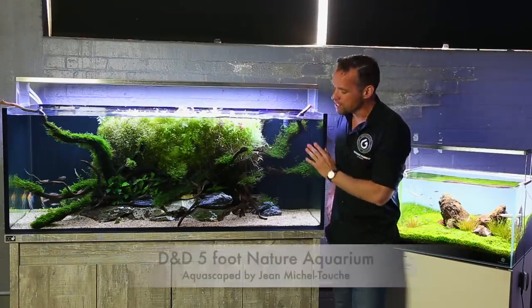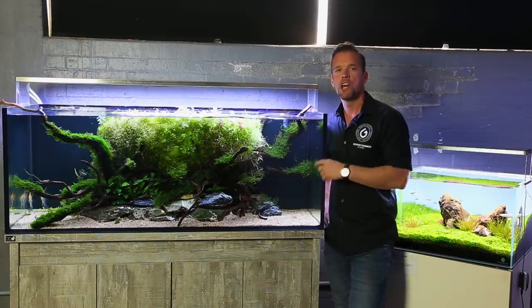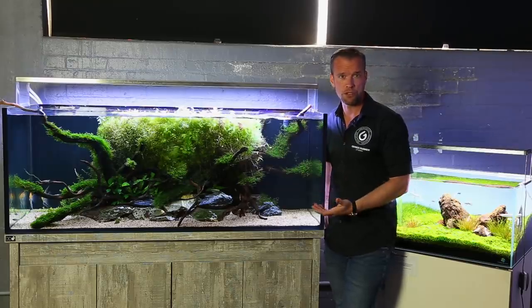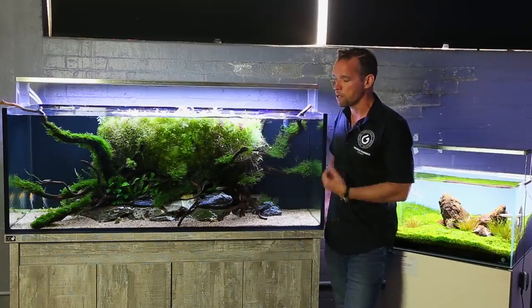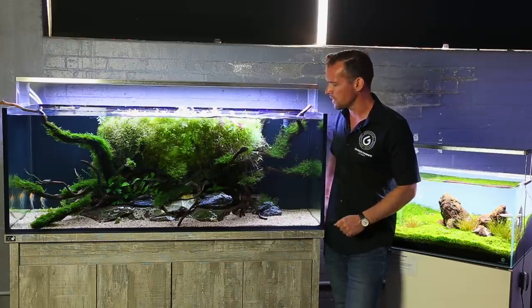Okay, moving on to this D&D aquarium. This measures 150 centimeters by 60 by 60, or 5 foot by 2 foot by 2 foot. This gives us around 500 liters or 125 US gallons. It's actually sumped. You don't really often see freshwater aquascapes getting sumped, but it does work. You just might go through a little bit more CO2 if you're getting some off-gassing.